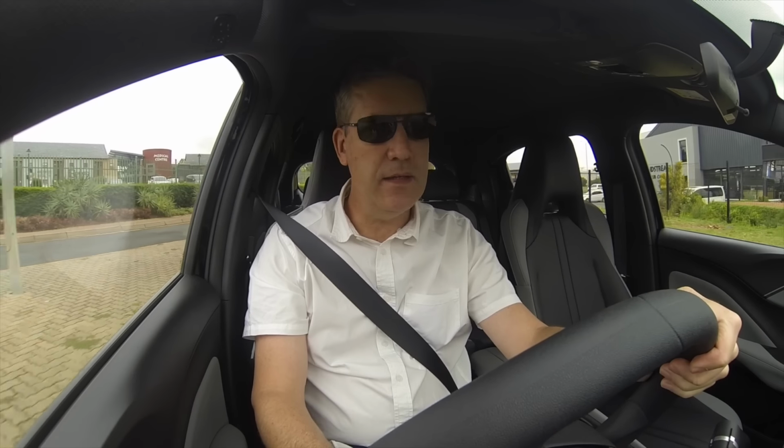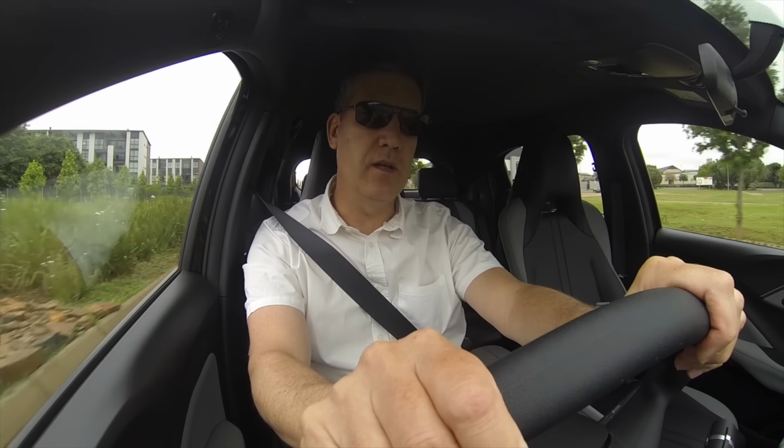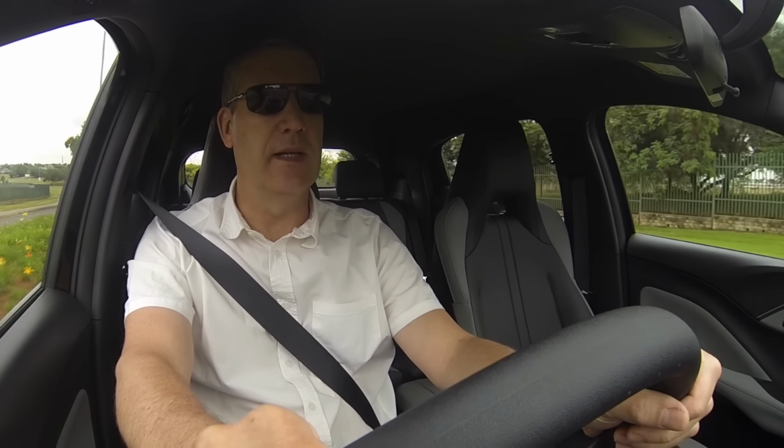Let's test how the handling works. So let's take a few corners here. Actually very, very good. McPherson struts on the front axle and a torsion beam on the rear axle really gives this car a super feel for its class. Definitely got some cornering ability, able to take these corners nicely and smoothly, and I think would be a super drive on a daily basis to have a vehicle like this.